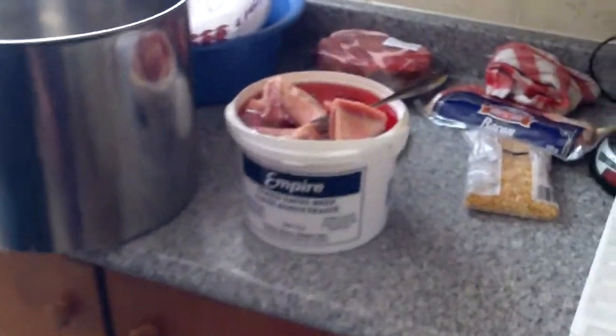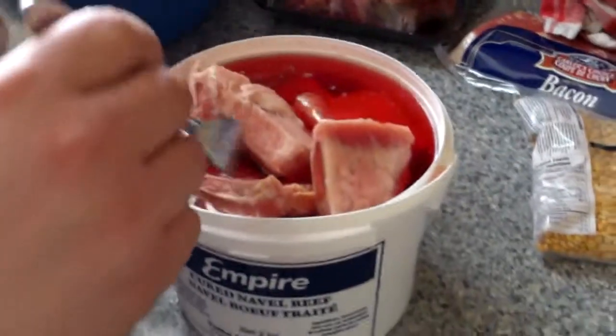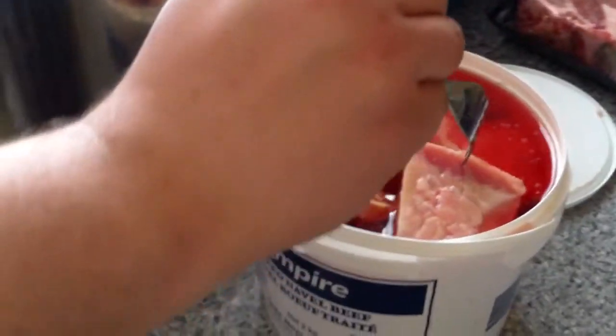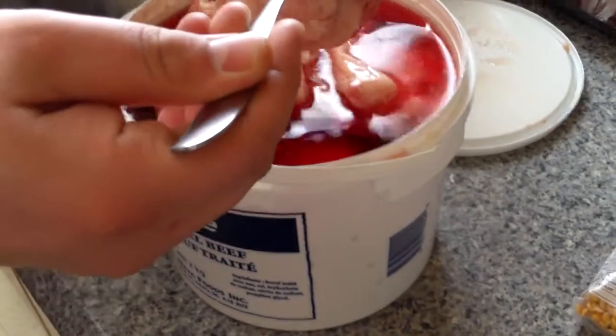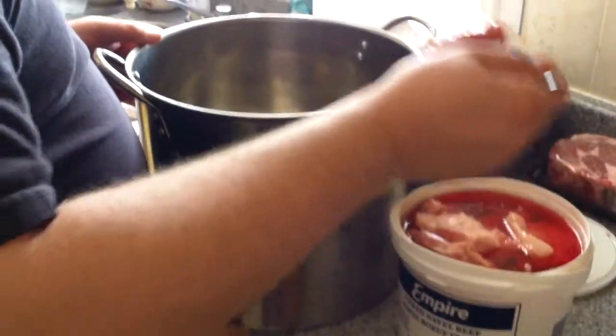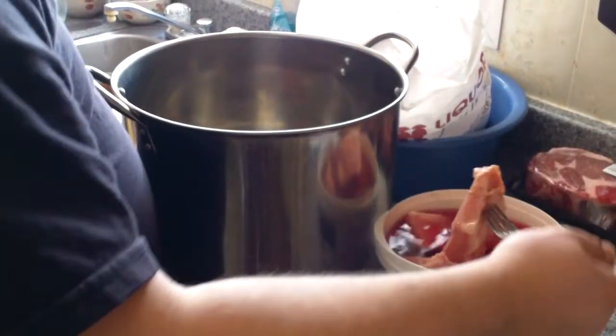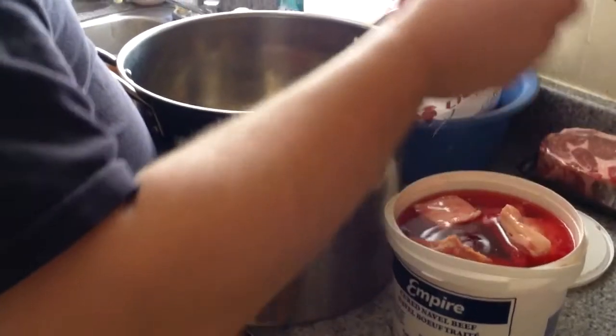So we're going to be starting off with, as you can see here, this is salt beef. This is something that's very, very native to Newfoundland. It's basically pieces of beef that are cured in very, very salted water. And what we're going to do is I'm going to take some of this beef out and put it into my pot here. The reason I'm doing that is because we're going to boil out some of that salt because we don't want it to be too salty.